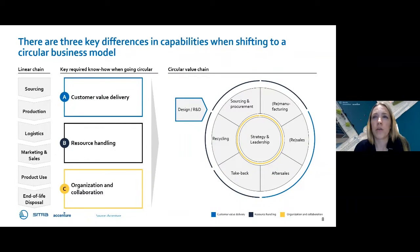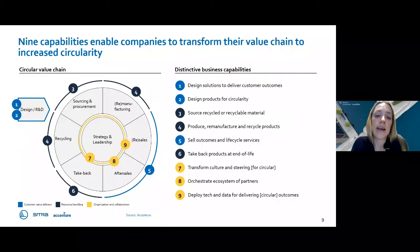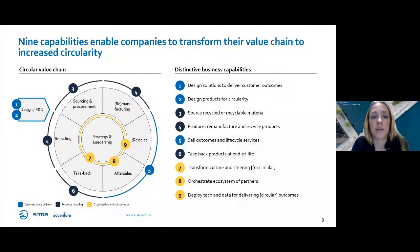So that's overall. And if we go to the next slide, these categories, they translate into 7 distinctive business capabilities. So taking it one step below this high level categorization. So if we start with customer value delivery, those are the light blue capabilities highlighted here.